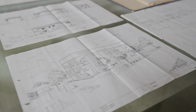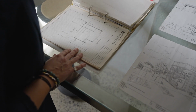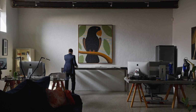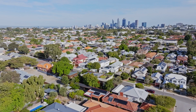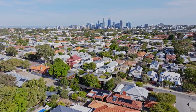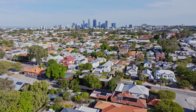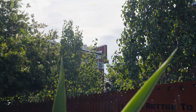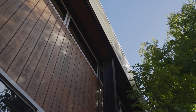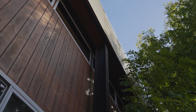Getting a planning approval for this project was very arduous. It's fascinating that several years later, this house was referred to as a model on how to do an interesting creative infill in the local area. And I guess that just reflects the conservative nature of the built environment in Western Australia. And we were lucky to be part of creating this with Rodney and his dad.